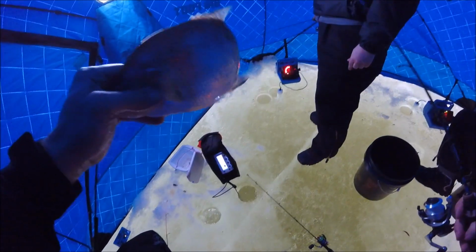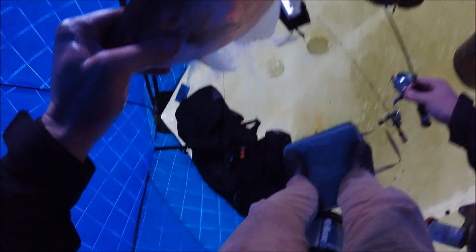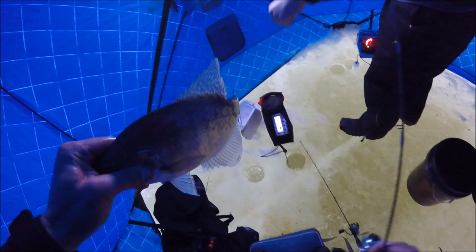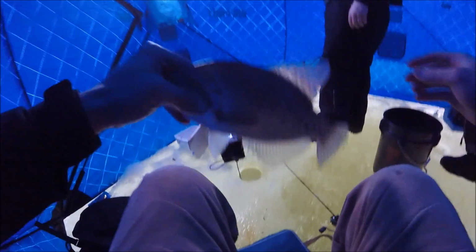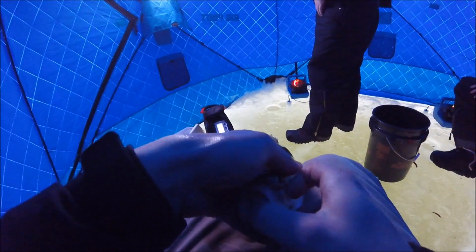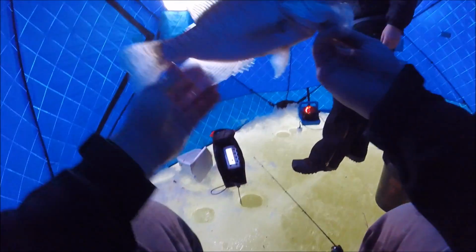Look where your line ended up. Oh my gosh. You got it off? Yeah, holy crap. Yeah, I got it. That came off right at the hole. This is a nice one too. Dude, that looked like a bass. Holy smoke.